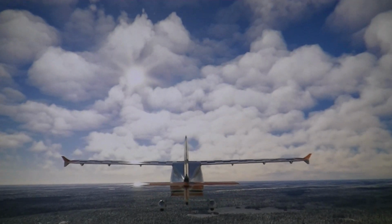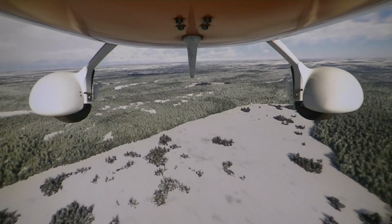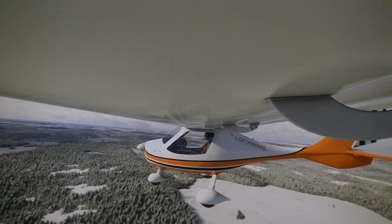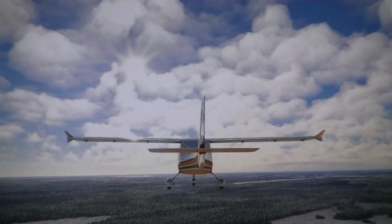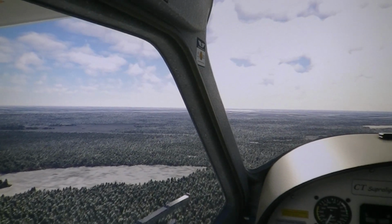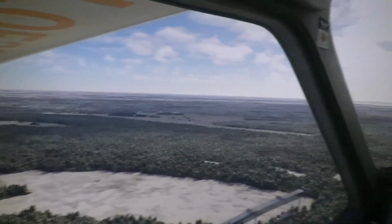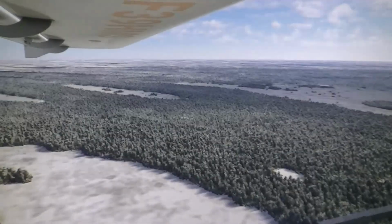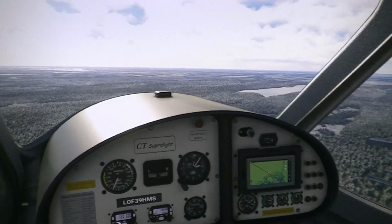Check out some of the alternate views here. Oh, a rear-facing underbelly camera. That's kind of cool. Couple interesting views there. And it's something different to see a belly camera facing backwards. Not really sure what the purpose of that one is. I mean, I suppose we could show the runway that we've just taken off from. Or our buddy that's behind us. You know, not at the moment, but if they were there.